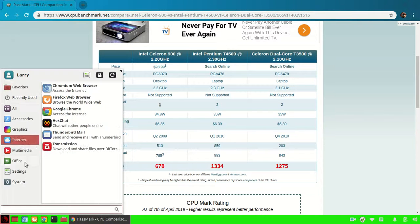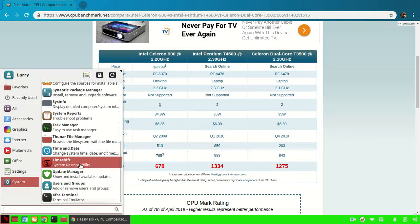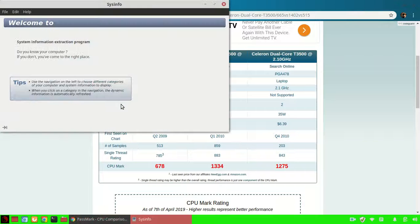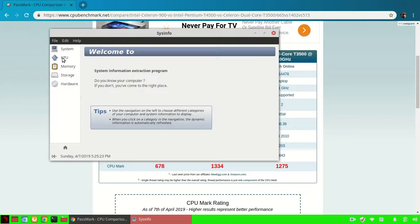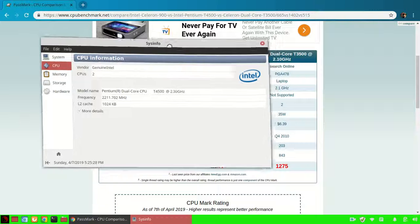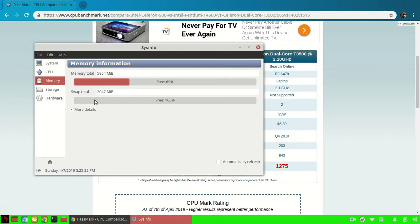And let's see if I go to System. You can see this. I'll get this updated here, and you'll see that as soon as this loads up, it does have the T45 at 2.3 gigahertz, and memory, it does have the 6 gigs. Anyway, I just had to share that information.